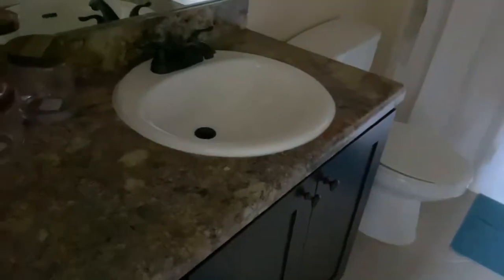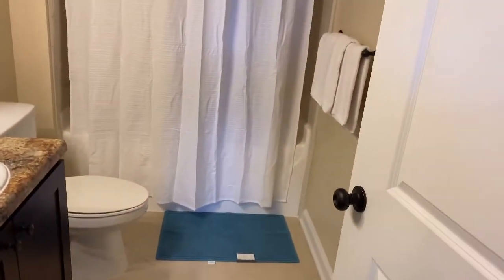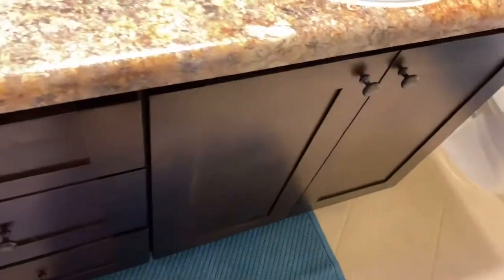I bought all the bedding already, so I'll probably come and try to get these set up soon. This one's nice too. Like I said, I have to have them steamed, but it's that off-white, clean hotel vibe. I decided to add some color in here because I don't want it to look stale. So that's pretty much that.